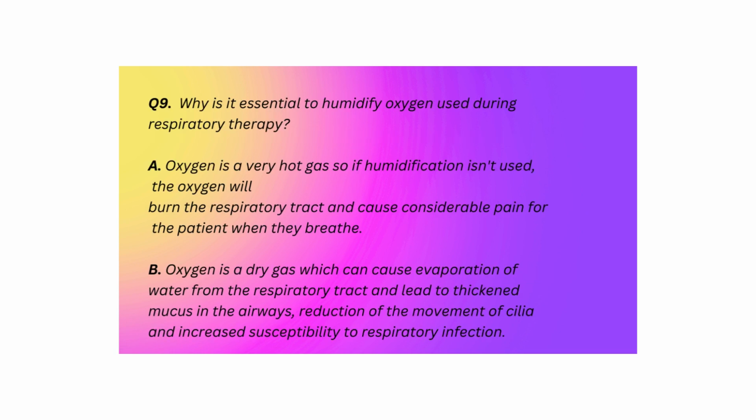Q9. Why is it essential to humidify oxygen used during respiratory therapy? A. Oxygen is a very hot gas, so if humidification isn't used, the oxygen will burn the respiratory tract and cause considerable pain for the patient when they breathe. B. Oxygen is a dry gas which can cause evaporation of water from the respiratory tract and lead to thickened mucus in the airways, reduction of the movement of cilia, and increased susceptibility to respiratory infection.